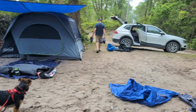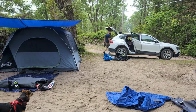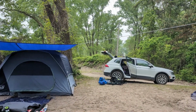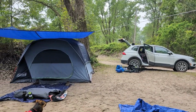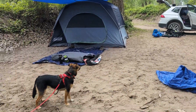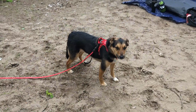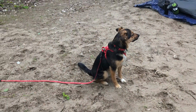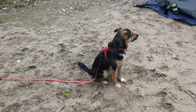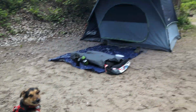Well, as you can see, it's teardown day, aka John gets to play Tetris with the vehicle. But before we leave, after everything's packed up here and the vehicle's ready to go, we're gonna do one last trip to the dog beach with this little guy because he loves it so much and he deserves the extra trip. And we don't care that it means that we're coming home with a bit of a wet dog smell. Right, John?